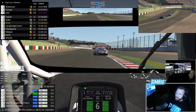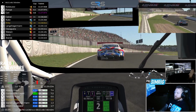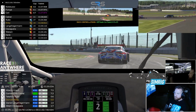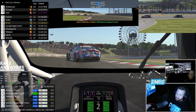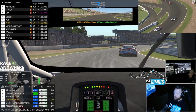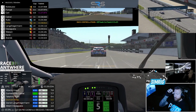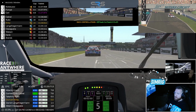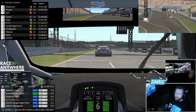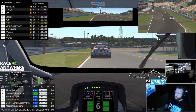Got lucky there, just a little bit of grass. Harsh off track that one. So again, we're probably close enough to have a little dive, but Sectors 1 and 3, it's not worth the risk. 1.5 off the pace. Sector 2 is 0.37 off the pace.